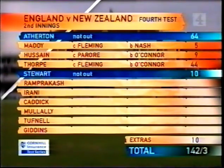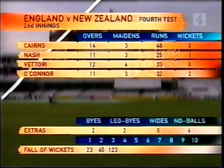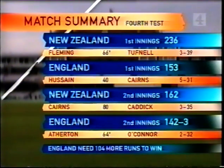That seemed to be the general approach by England ever since Thorpe got together with Atherton on the 3rd afternoon. Hour and a half into the 4th morning, and Atherton is unbeaten with 64. Alex Stewart with 10. It was a good performance from Graham Thorpe, who was beautifully caught there low at slip. The New Zealand bowlers, 2 wickets now for Shane O'Connor. He is a threat, 1 for Nash. No wicket yet, though, for Chris Cairns or Daniel Vettori. There it is. England need 104 to win the match. New Zealand, 7 wickets if they're to take the match and the series.